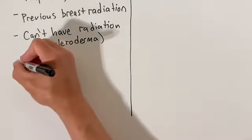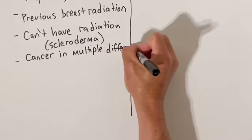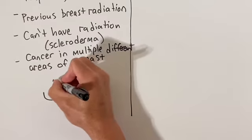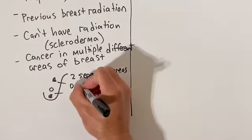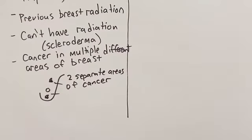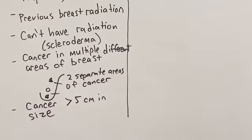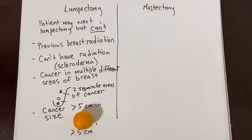What if you have cancer in multiple different parts of the breast? Doing 2 lumpectomies on opposite sides of the breast is not commonly done. If we know or suspect that cancer is in different locations in multiple quadrants of a breast, we usually recommend mastectomy. And lastly, we don't offer lumpectomy surgery if a cancer is over 5 centimeters in size, which is about the size of a tangerine.